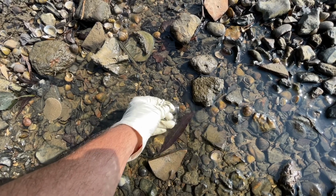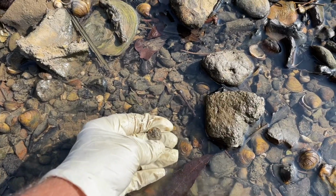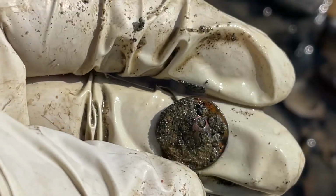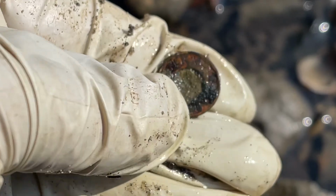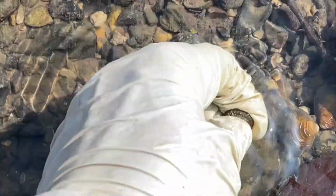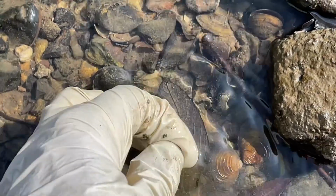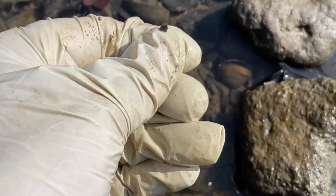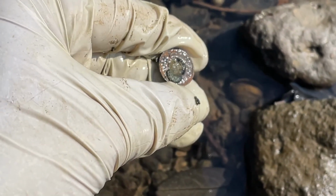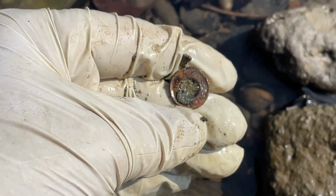You know what? I think it's a fly button. Yes, it is. Didn't think it would be. But it is a fly button. So I'll see if I can read what it says there later. Nice one.